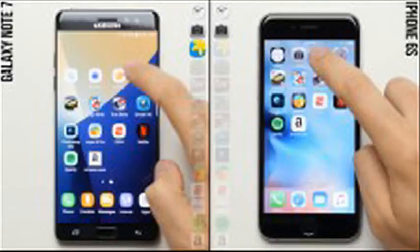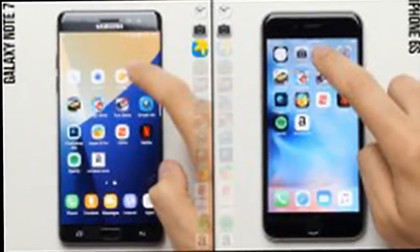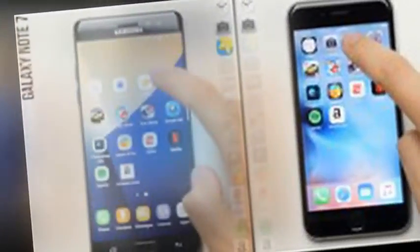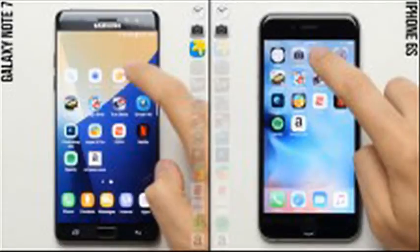Samsung Galaxy Note 7 loses to year-old iPhone 6s in speed test. Despite being a year old, the iPhone 6s is known to hold its own against more modern devices in speed tests. This is in no small part due to Apple's software optimization, the performance of the A9 chip, and incredibly quick NVMe storage. But how does it fare against the brand new Galaxy Note 7?